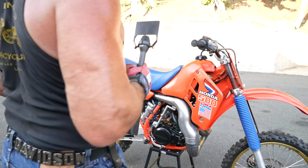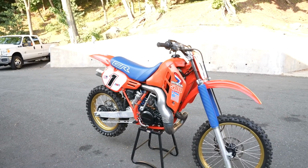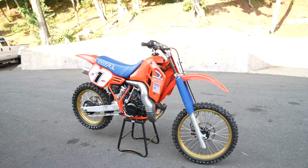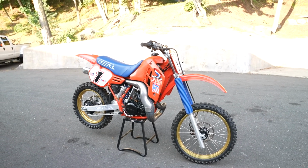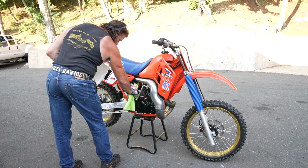We have a lot of 500s, obviously, over 50 500s at the shop here. And Wizard had this thing fired up the other day outside, and I was like, man, that thing sounds gnarly. And I'm sure you noted that when I rode it up the hill here. But it just sounds freaking beautiful.